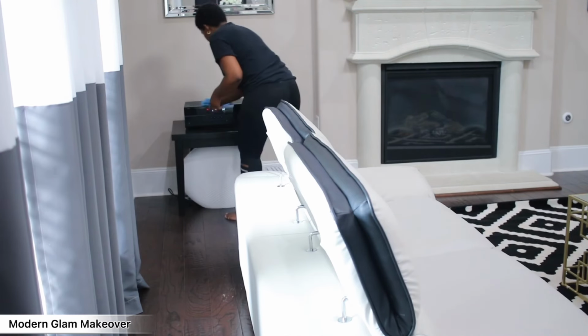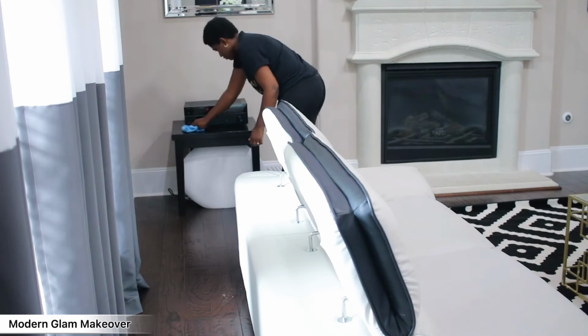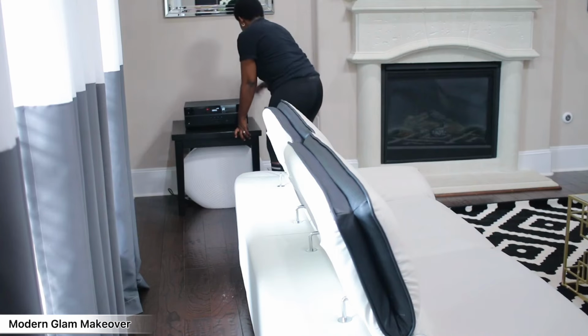So now I decided to clean this area of the house. I didn't clean it earlier when I started. This is like our speakers, where all our sound system is. We don't have inbuilt.